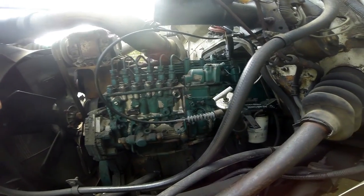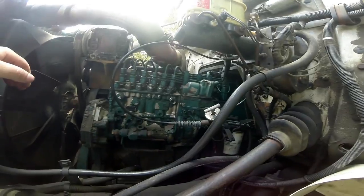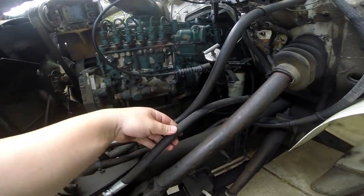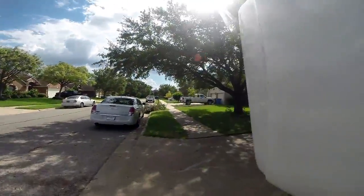Obviously we're going to do all the regular maintenance, new fuel filters, oil filters, etc. The big problem we had was an oil leak. This hose right here had rubbed itself raw and popped through, so I had a new hydraulic hose made, so now our power brakes work. Let me take you around to the other side.